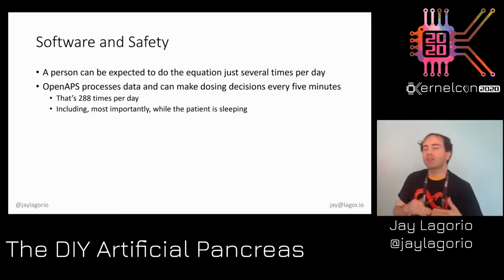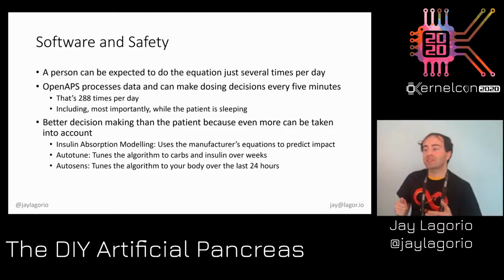And it can do all of this processing not only faster than I can because I'm bad at math, but also, most importantly, when you're sleeping. So you get your sleep back. Now, better decision-making is possible because it can do more math than I can even understand. So it has the insulin absorption models from the drug manufacturers. And so it can say, if I dose at this time, over here at this time, I know what that's going to look like in the patient's body, roughly.